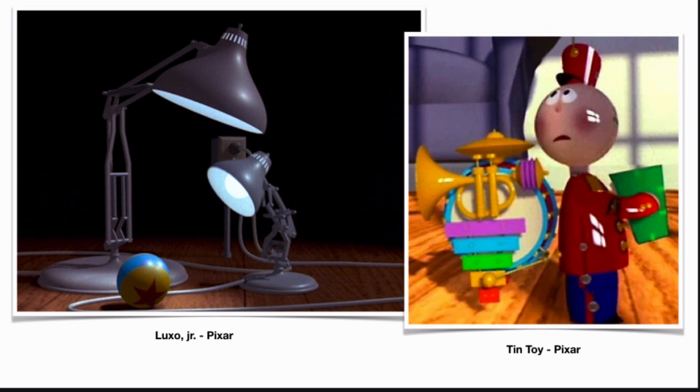And some of the early computer animations used primitive versions of ray tracing. These are two of the early Pixar shorts, Luxo Jr. and Tin Toy. And they specialized in making models made out of primitives. So there were spheres, there were cylinders, there were cones, there were flat planes, things that could be represented very easily in the mind of the computer.